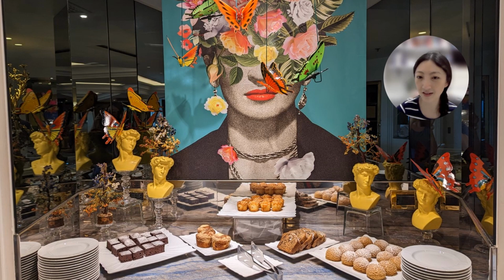These were some of the desserts that were available during the afternoon tea service.